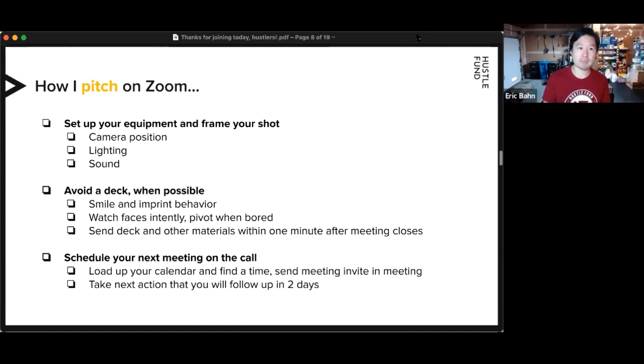If you don't have the time to schedule a meeting, you have an excuse now, because you said you're going to follow up in 2 days to actually schedule that meeting and get some early thoughts, or whatever it's going to be. You're going to take the action. You're not going to wait for the VC. So include that at the very end of your verbal pitch on the Zoom, but also include that in your email that you send within 1 minute of concluding your Zoom.